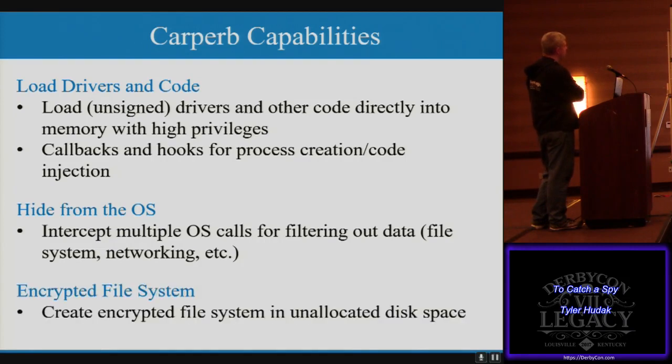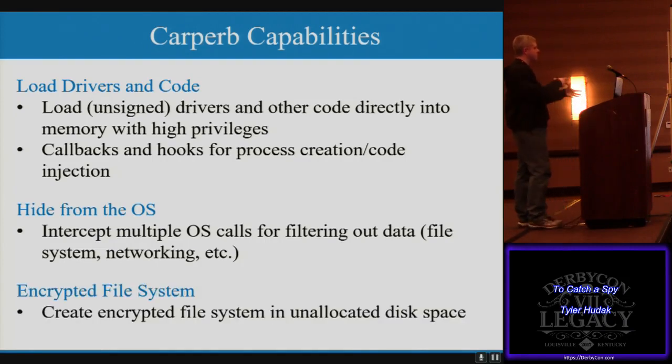And Carperb even has an encrypted file system that's located on disk. I believe you can have it either located in unallocated space at the end of the disk where there's not even a partition, because there's usually some of that on a drive, or somewhere else in the unallocated sectors. Interestingly, the initial version of Carperb, or of how Vault 7 implemented this, did not implement the encrypted file system. However, there was just something released a couple weeks ago from WikiLeaks called Angelfire from Vault 7, where it appears that they actually do have this implemented in there.